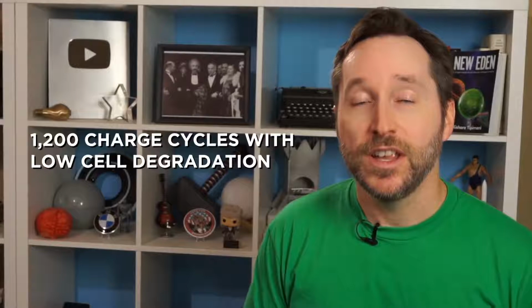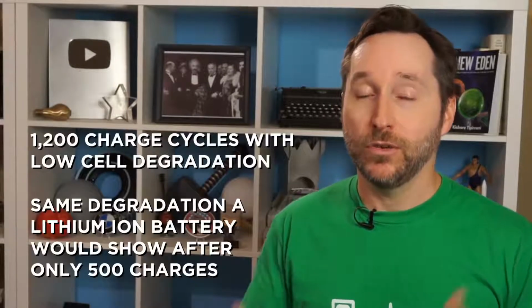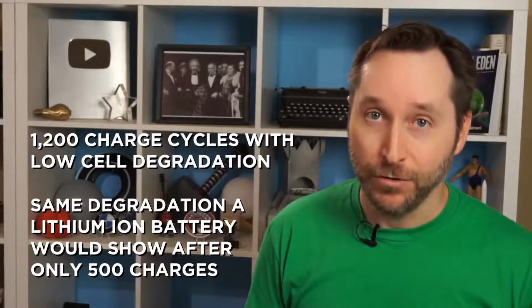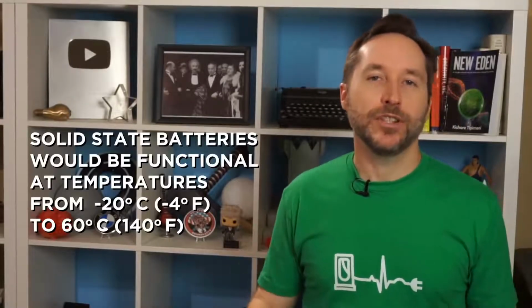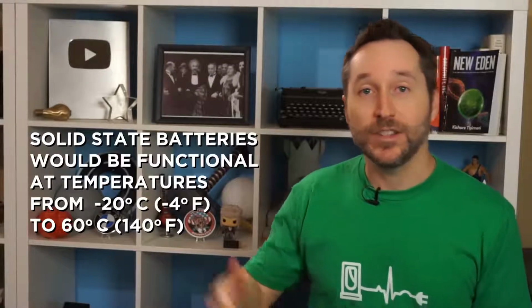These new batteries would also last twice as long, if not longer, than regular batteries. In the lab, Goodenough's battery lasted 1,200 recycled charges and had the same amount of battery degradation as a normal lithium-ion battery has after 500 charges. But guess what? That's still not good enough. They would also be able to work at insane temperatures, everything from negative 20 degrees Celsius up to 60 degrees Celsius in lab tests.